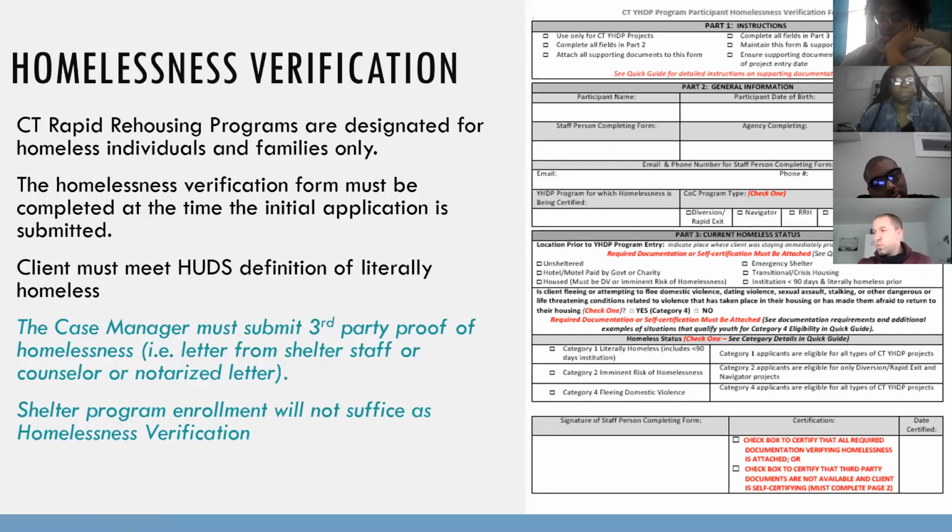And also CSSD funds, and if you don't know if you have either one of those funds, then likely you don't, and that doesn't apply to you. Those are the only two funding sources that don't need this form. Everybody else does.